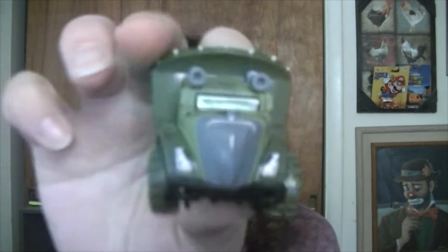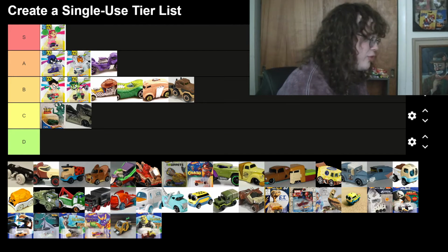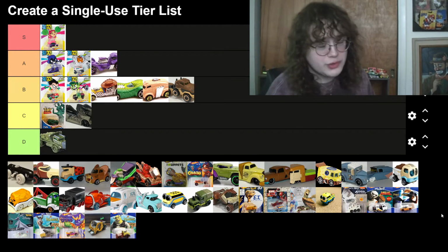This next one's bad. The Triceratops. Not only does it feel so cheap, like I could just bend it while holding it, it doesn't even fit on most standard Hot Wheels track because it's so big. I hate this model. I hate this model with everything that I have. I wanted to like it so bad because I think it's so silly. It's so fun. I hate it. I don't like it. Hate is a strong word, but I do not like it. It is a D tier. It is not good. It is the worst one I've looked at so far. Potentially even the worst one today.